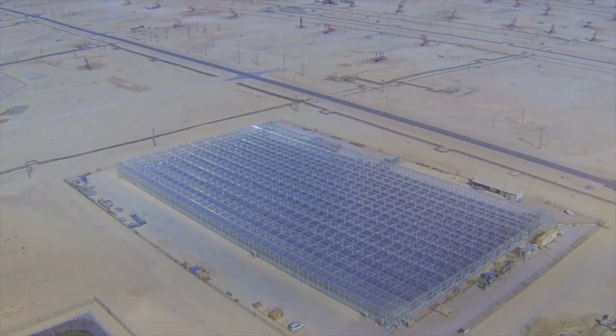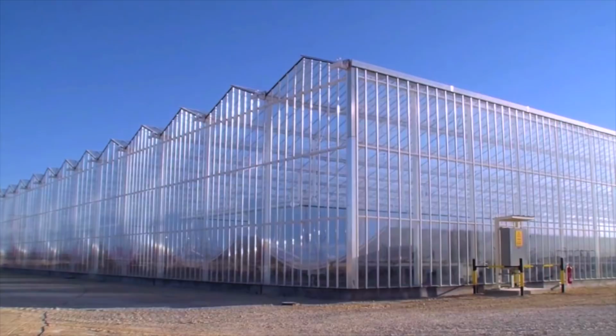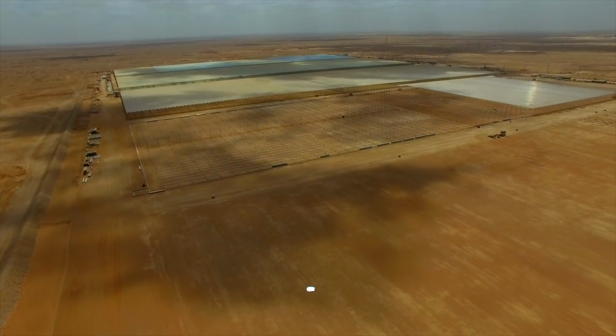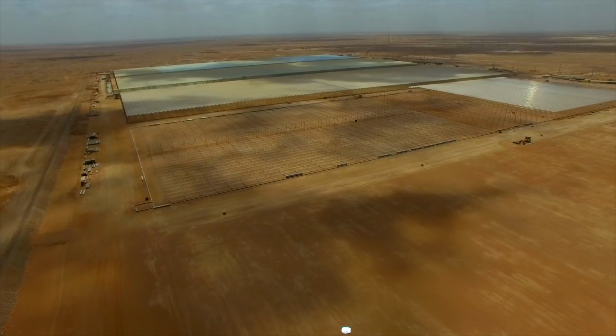PDO commissioned GlassPoint to begin construction on Miraah after a highly successful pilot project. The pilot was completed in 2013, and it has been running since then, with very minimum maintenance and minimum shutdown time. The whole Miraah is 100 times as big as the pilot.